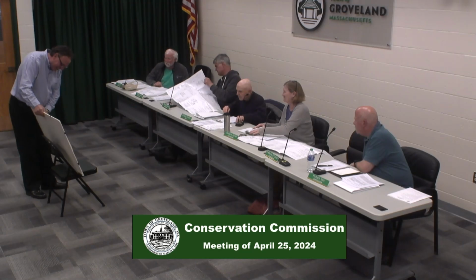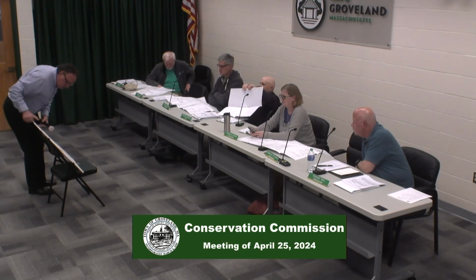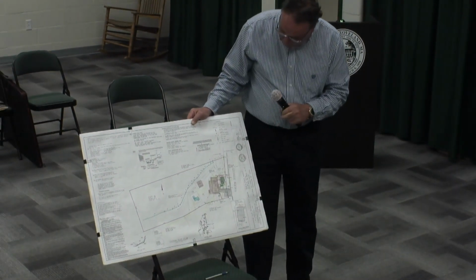For the record, my name is Bob Grasso from Engineering Services. The site's located at 673 Salem Street. It's an existing two-bedroom dwelling shown right here in brown. It's serviced by town water, shown in this purple line right here. It also has underground electric located from this utility pole going into the side of the house. We had the wetland delineated by Norris Environmental, in the blue line shown from 1A to 12A.